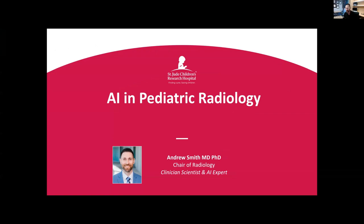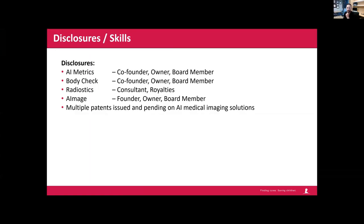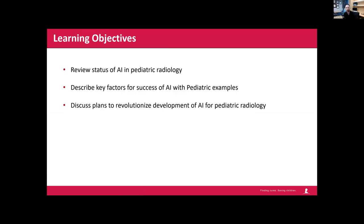So I'll be talking about AI and pediatric radiology. These are my disclosures. Probably a more important disclosure is that I practiced adult radiology for many years and have now moved over to pediatrics. So I have a unique perspective on that, as an entrepreneur and someone who's made various AI algorithms and taken them through the FDA. So we'll talk about some different things in pediatric radiology here.